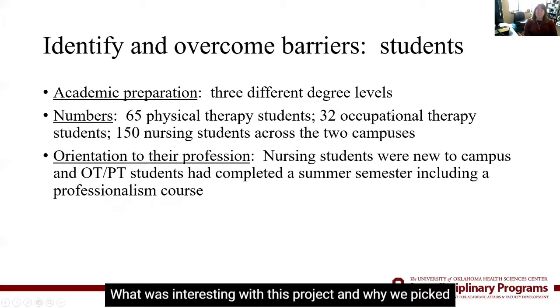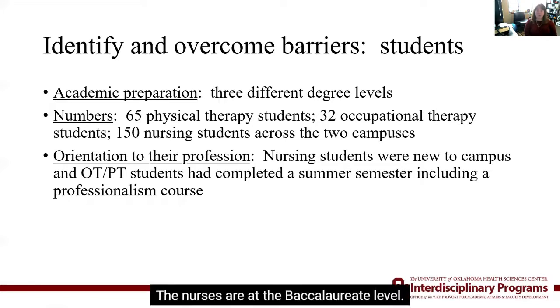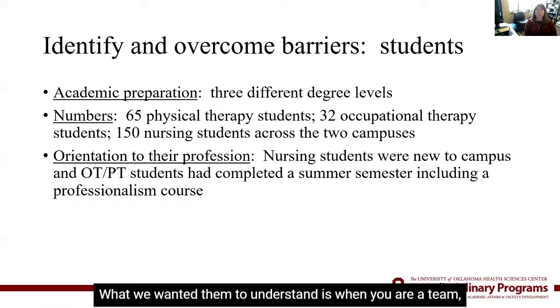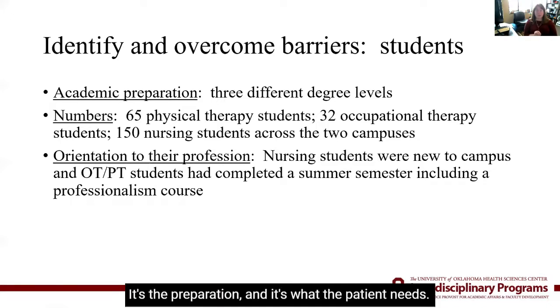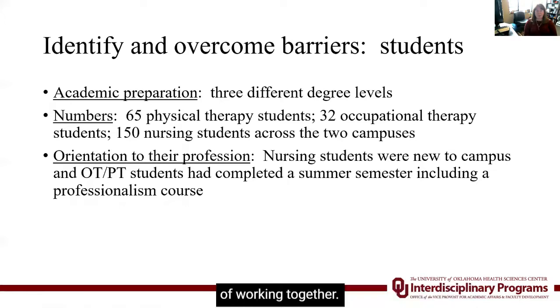What was interesting with this project and why we picked these students deliberately was they are at 3 different degree levels. The nurses are at the baccalaureate level, the OT students are at the master's level, and the PT students at the doctorate level. What we wanted them to understand is when you are a team, the educational level is not the issue. It's the preparation and it's what the patient needs. So we picked a skill they all shared in common, assessing vital signs and patient education. And we gave them this experience of working together.